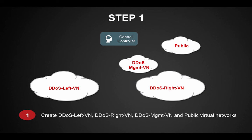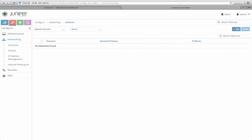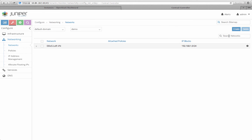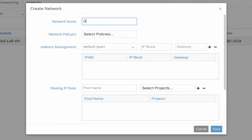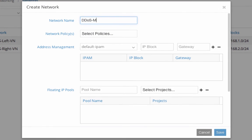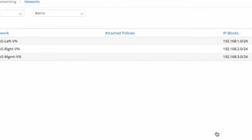As a first step, through the Contrail user interface, I will create 3 virtual networks called DDoS Left VN, where I will launch the attacker virtual machine, DDoS Right VN, where the web service virtual machines I want to protect reside, and DDoS Management VN, through which I can access the DDoS Secure Management Console to monitor and configure anti-DDoS service.